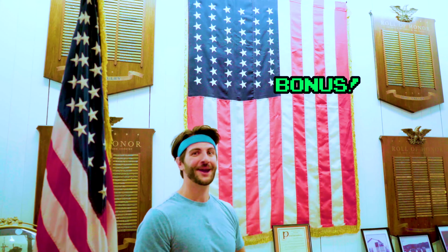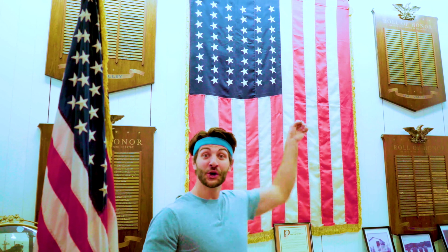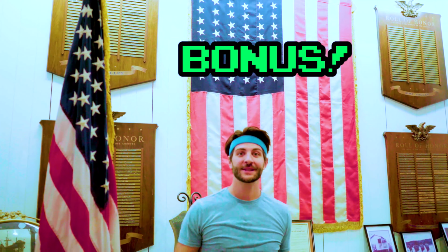Hey guys, this is the American flag. What colors do you see? Red, bonus point. What other colors do you see? White, bonus point. And what is another color that really stands out? Blue, bonus points. That's right, our nation's colors are red, white, and blue. And they stand for freedom. How many stars do you see up here? Let's count.